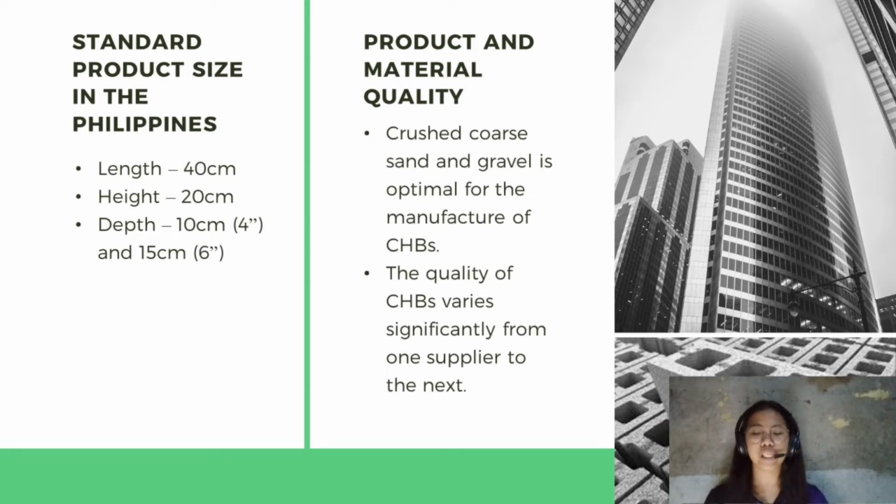And the quality of CHBs varies significantly from one supplier to the next. Dahil nga, minamanufacture itong CHBs and galing siya sa mga raw materials. So, dadaan siya sa proseso bago maging CHB. Next.